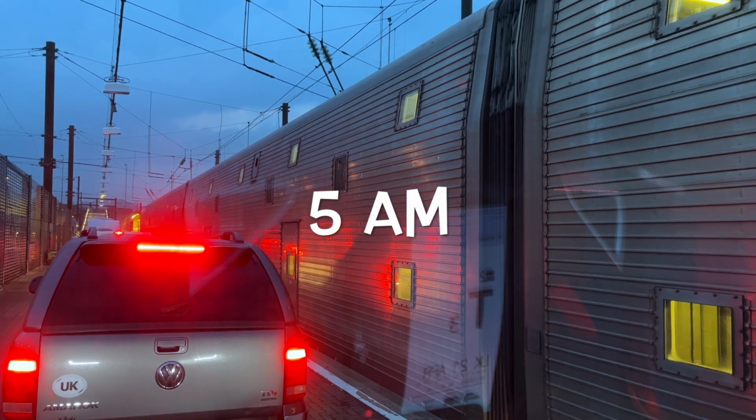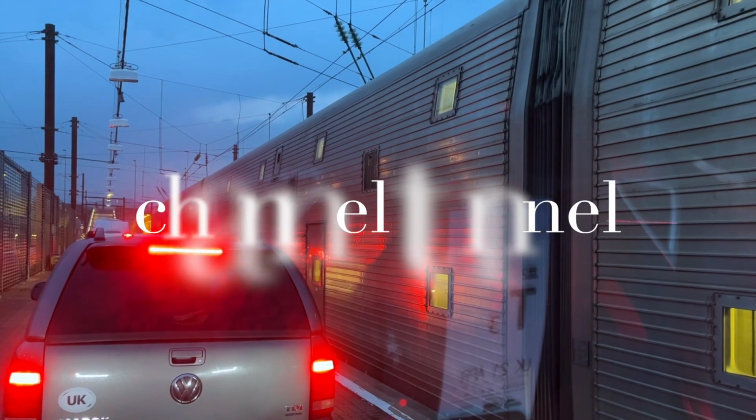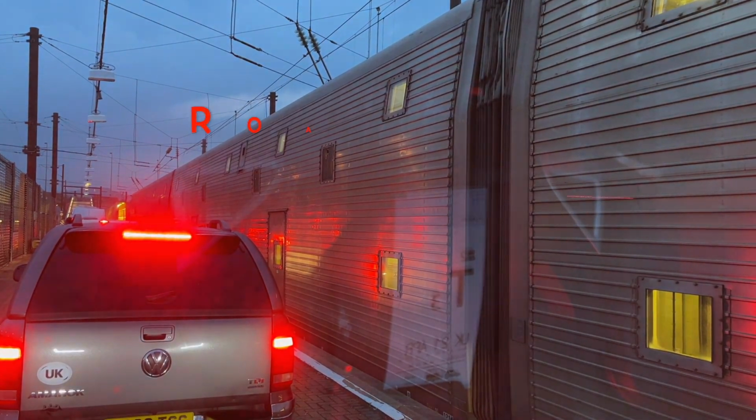It's 5 a.m. and this is the train we're boarding at the Channel Tunnel, leaving Folkestone for Calais.